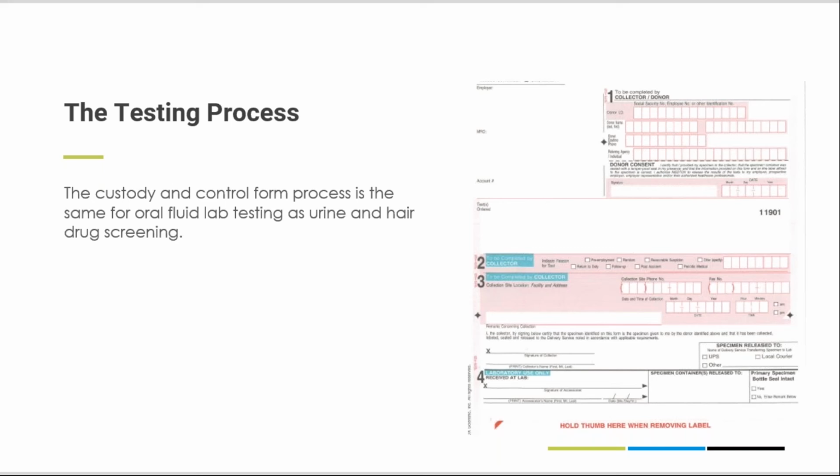They know who the MRO is, and they get the donor information. So the custody and control form includes the donor's name, their phone number, date of birth, employee ID number, and so forth, just to make sure the MRO has information on the donor so he can do a donor interview if needed, and the employer also has that donor's information when it's reported.